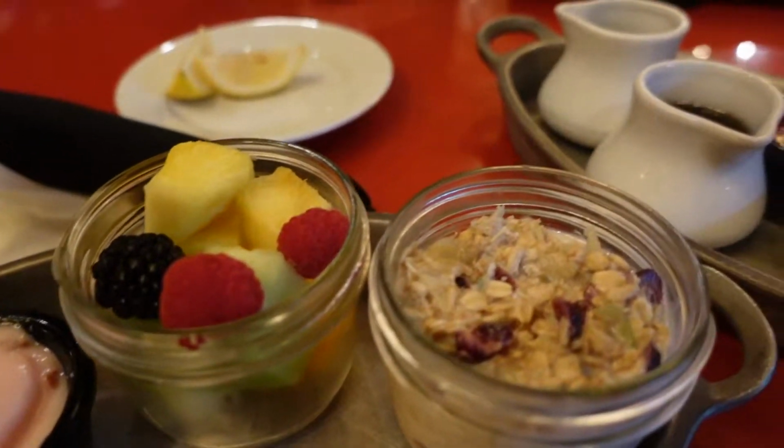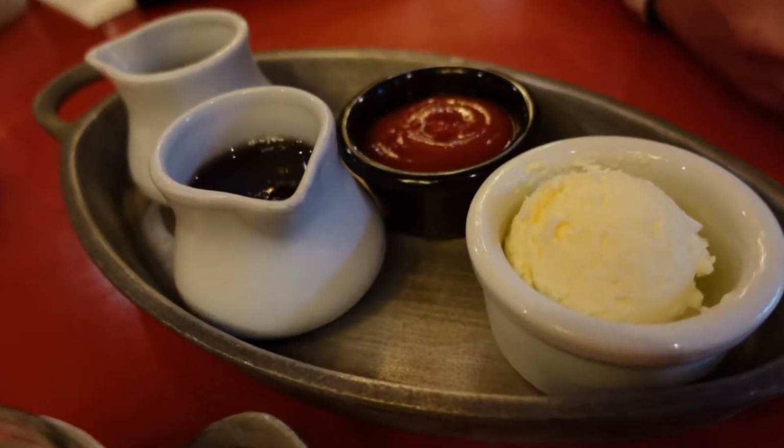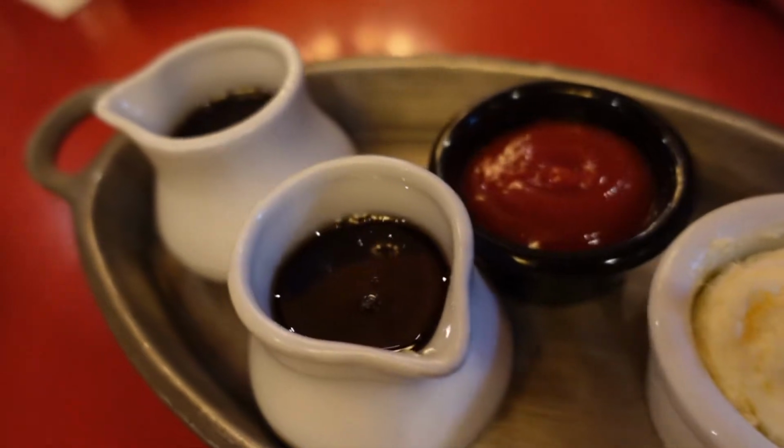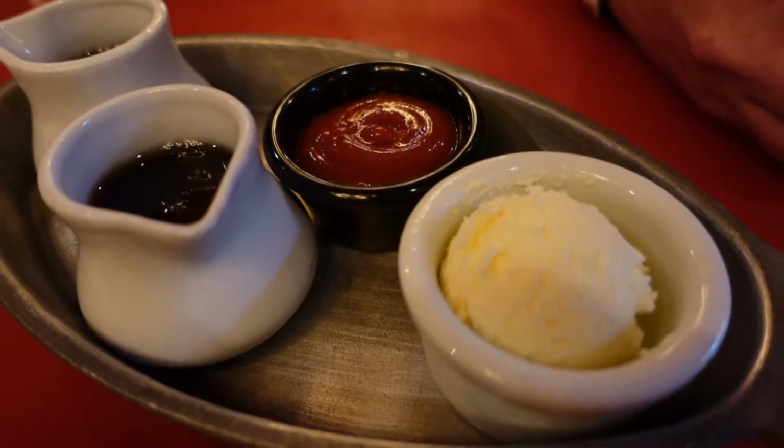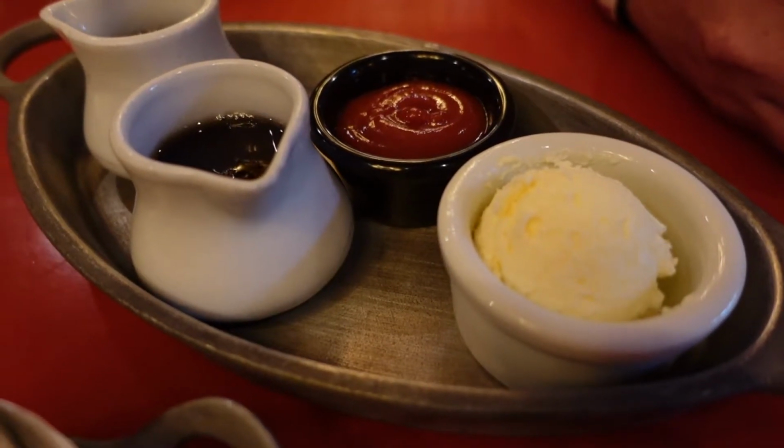And they brought us a side of stuff that goes with the heritage skillet as well. So we've got the butter and the ketchup and the syrup. We will receive our skillets here in a little bit.